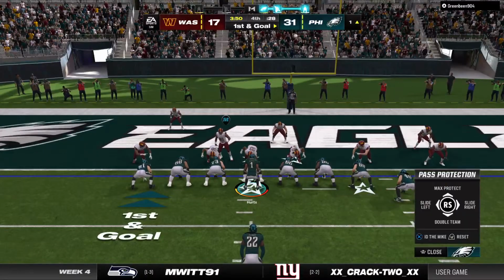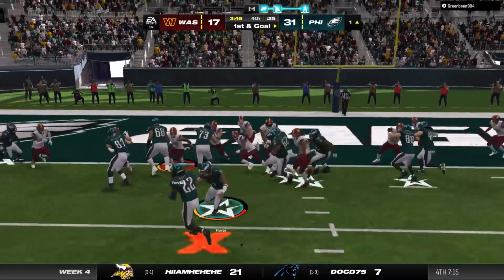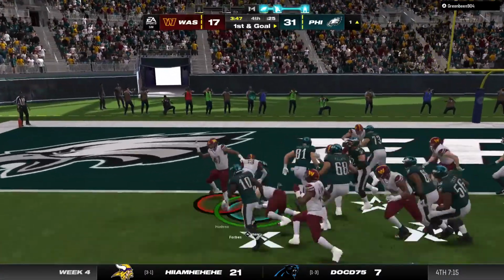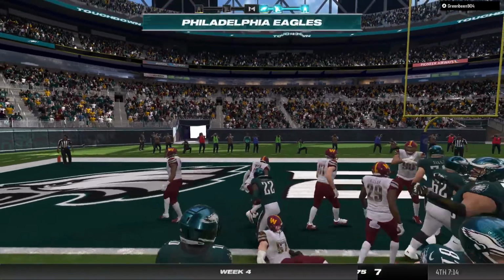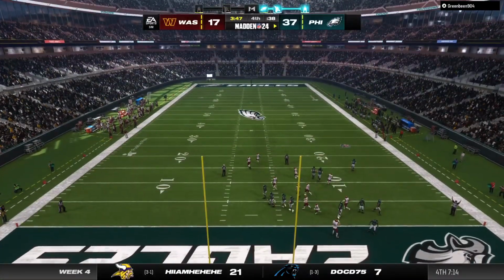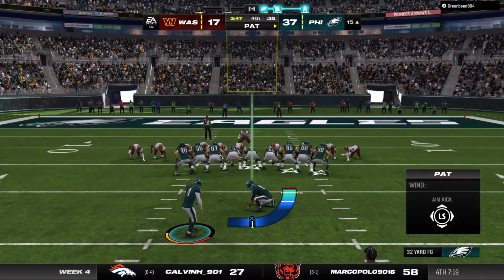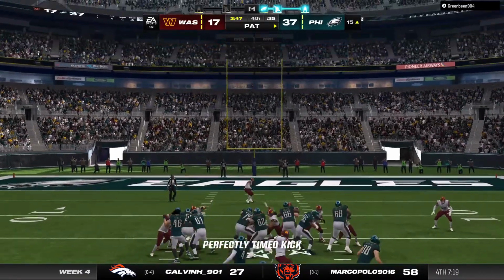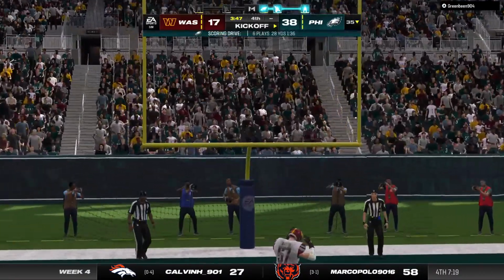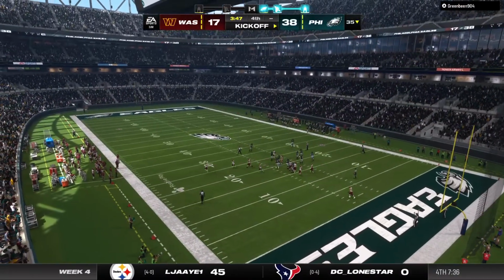This is 1st and goal. Henry is into the end zone. Touchdown, Philadelphia. Elliott now to add the extra point. And he's been a busy man. 5 for 5 now as he knocks another one through to extend the lead.